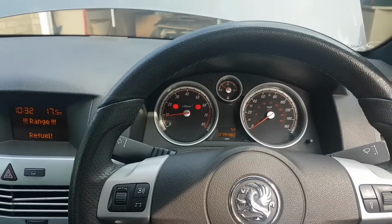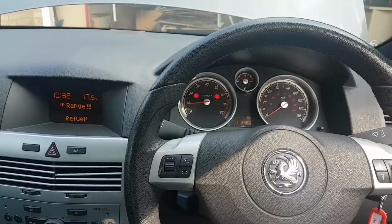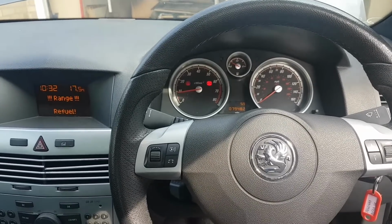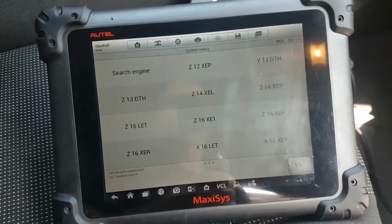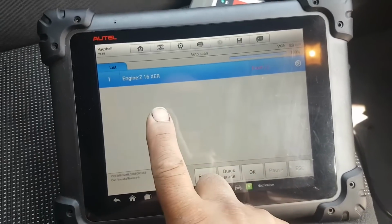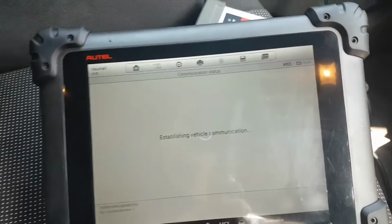The codes are going to be logged in the ECU, so we'll let it warm up, because as soon as it starts to warm up, all these symptoms start to get worse, and we're going to be able to see it much better. Okay, so I think the code on this is the Z16XER, but we'll do a search, because that way we'll get the right engine. Yes, it is the Z16XER, and my turbo codes.